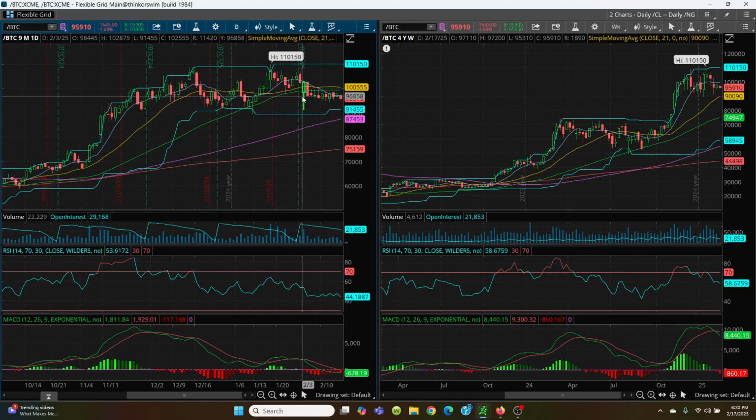So basically, we got a sideways, descending wedge. And eventually those break up to the upside, but let's see. But we need a catalyst.